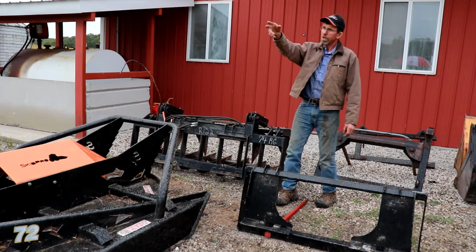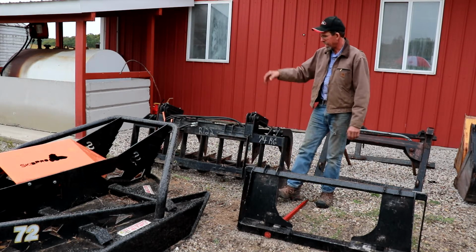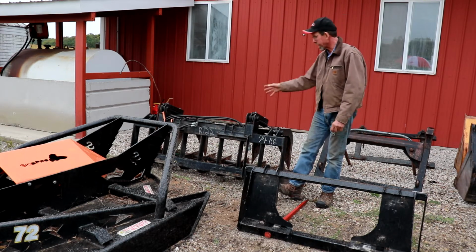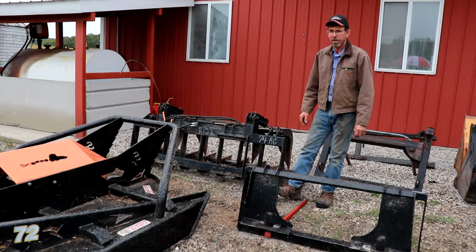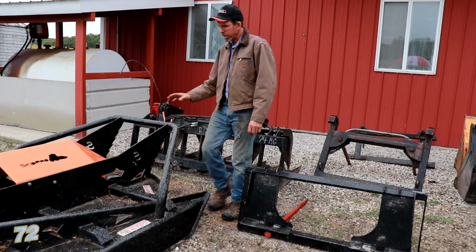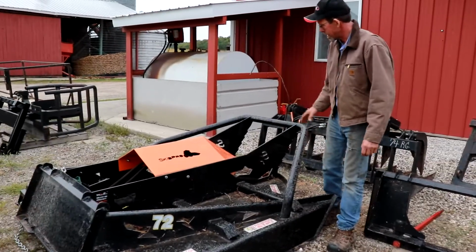and again, the versatility, whether we would use that on the skid steer depending on the terrain or the close conditions, or on the front end loader where we're going to have to travel further and just the speed going back and forth. Same thing on these two pieces.